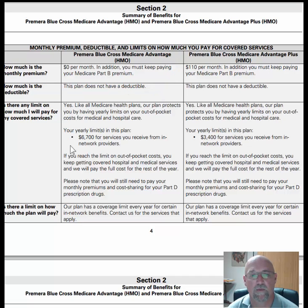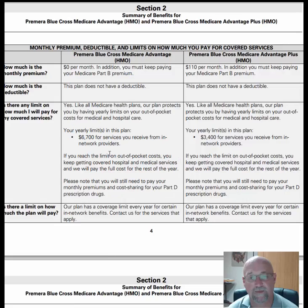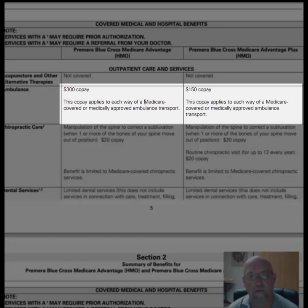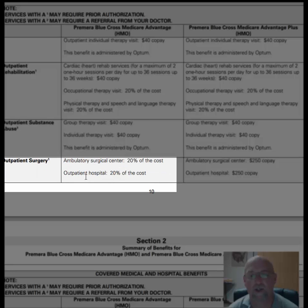This plan, which is $0 premium, has a $6,700 maximum out of pocket. That means with co-insurance and co-payments, if anything large happens, you will pay up to $6,700. For instance, the type of things that you will pay: an ambulance will cost you $300 under this plan, $150 under this one. Diabetic monitoring supplies, you will pay 20% of the cost. Outpatient surgery, 20% of the cost, again, is your co-insurance. Same as it would be with Original Medicare.